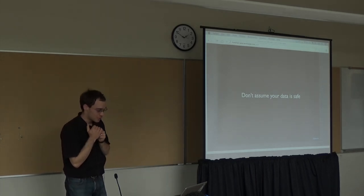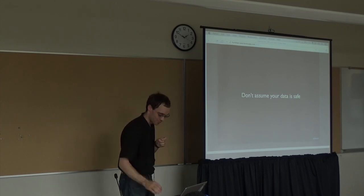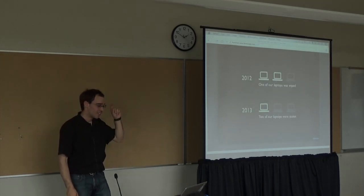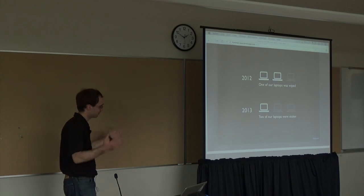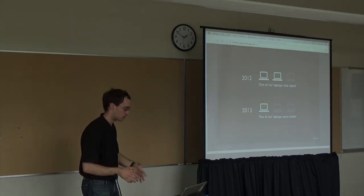Final thing is, don't assume that your data is safe once you hit record. This is by far the most embarrassing thing. The first year we had one of our laptops mysteriously wiped when we got home. Who knows? And the second year, two of our laptops were stolen sometime during the process of shipping them back.